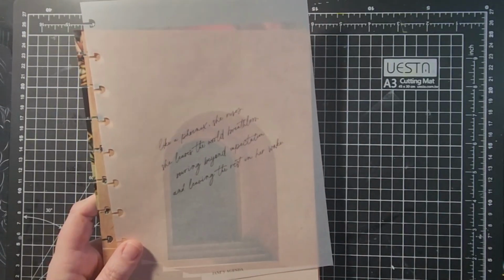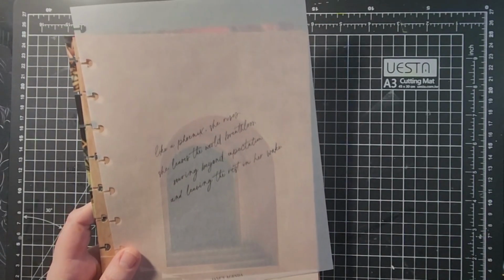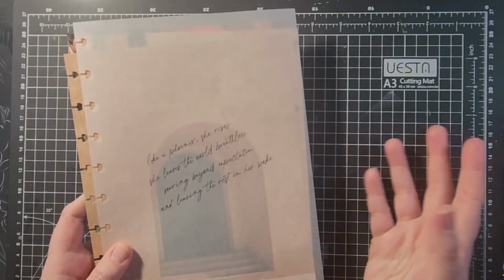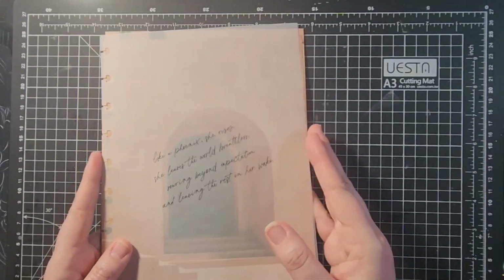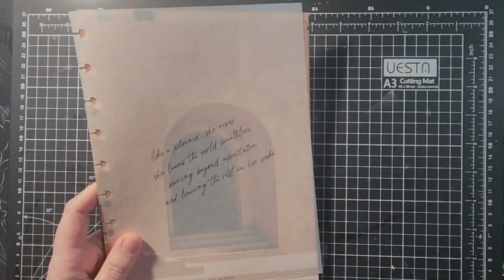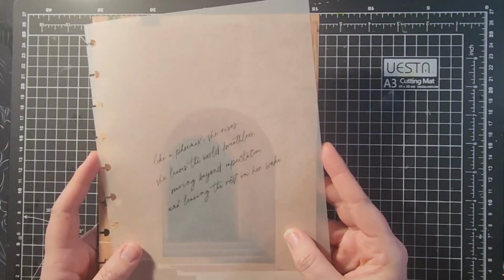I'm obsessed. First of all, my son's name is Phoenix, and I named him that way because he is, you know, rising from the ashes of my challenges with infertility. And so that's why I named him that. And so this is really cool.